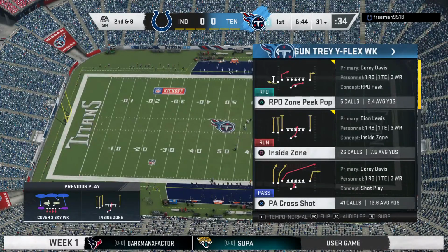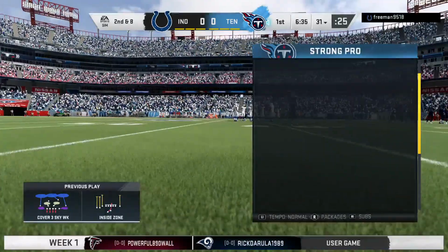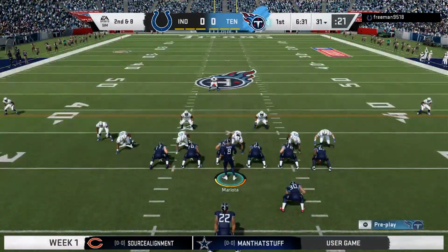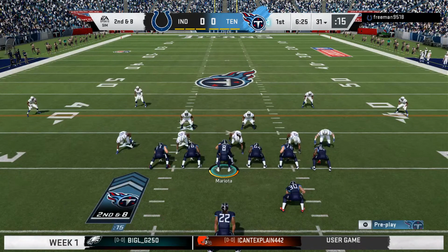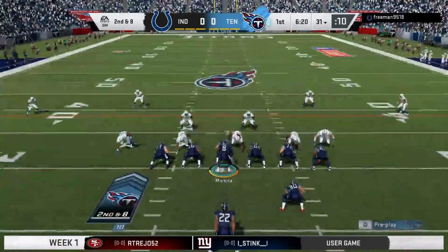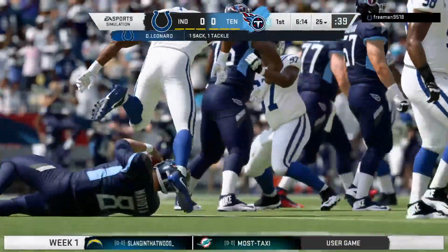2 yards and the pickup. It's 2nd and 8 at the 31-yard line. The last run good for 2. Here's 2nd and 8. Mariota to throw it. Under a heavy rush, and down he goes.